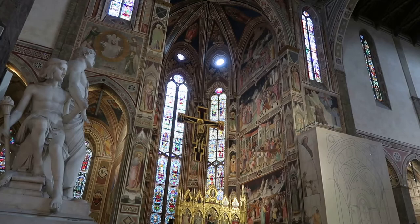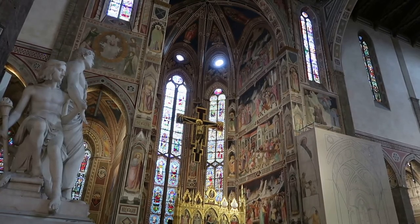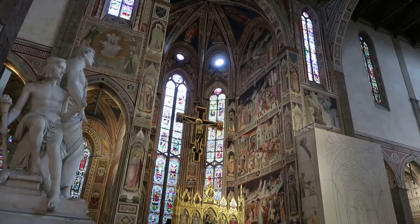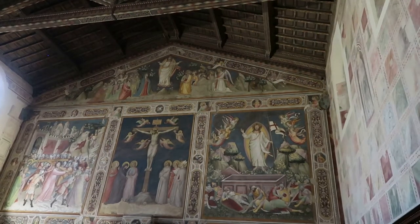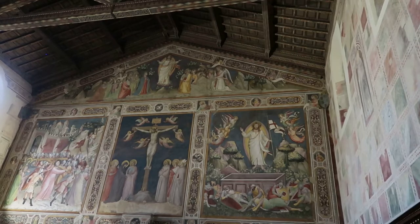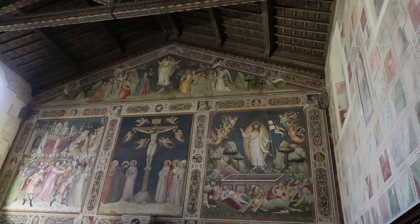Wow, this church is astonishing and very impressive, but there is more to see. I'm now in the Museo dell'Opera Santa Croce, a museum displayed in some side rooms and chapels.